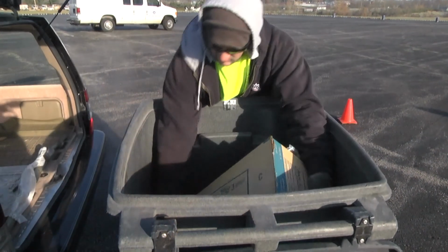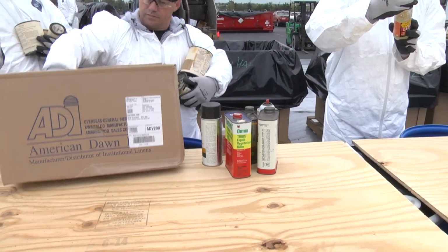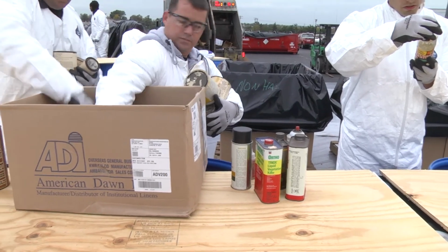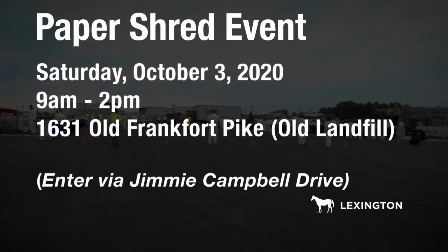So we're really excited to be hosting not only a paper shred event for Lexington residents, but also a hazardous waste collection. Both of these events will occur in October of 2020. The first will be paper shred. That will occur on Saturday, October 3rd.